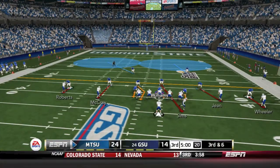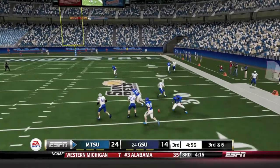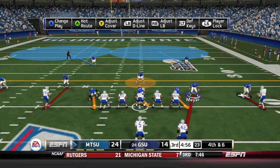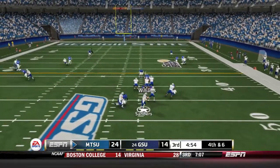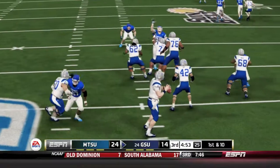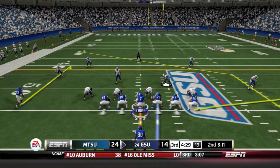3rd down and 6 now. Sanders out of the shotgun, looking to keep the drive alive. Fires this one incomplete. Jonathan Gallagher there for the deflection. But they come out on 4th down with the offense. 6 yards to go. And Sanders will be pressured by Quincy Randolph and sacked for a loss of 8 yards. And Georgia State will take over up towards midfield.